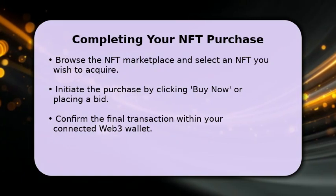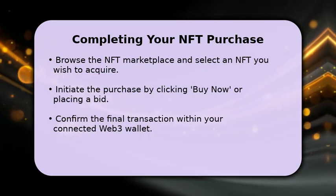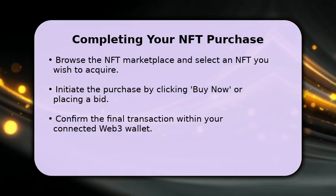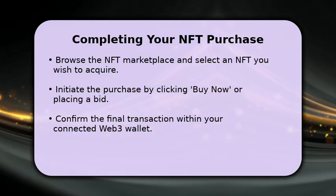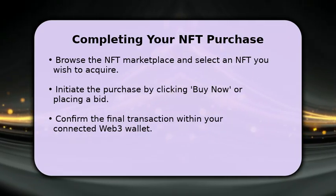Once your wallet is connected and funded, you are ready to buy an NFT. Explore the marketplace and find an NFT you like. Click Buy Now or place your bid according to the listing. Your Web3 wallet will then prompt you to confirm the transaction, displaying the total cost including any gas fees. Review everything and confirm to complete your NFT purchase.